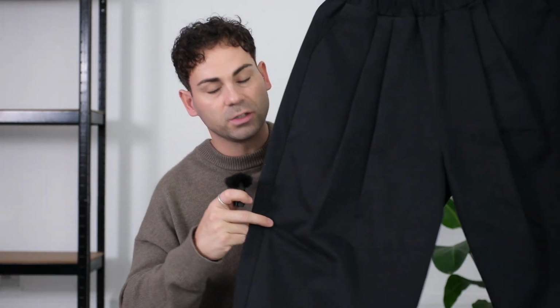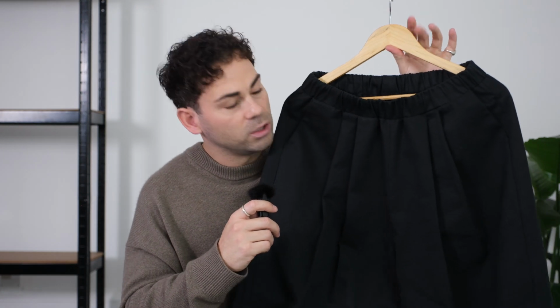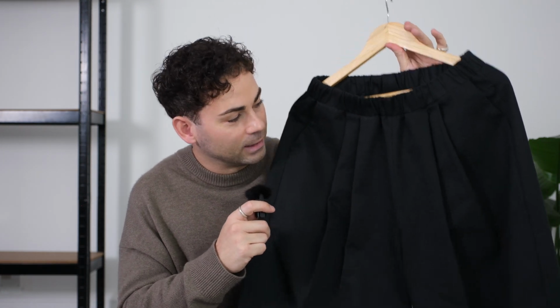Now guys, the next piece is one that I'm literally gassed about. You all know how I feel about wide leg trousers. I literally build every single outfit around my trousers. So to be able to design and bring out my own wide leg trouser is literally a dream. So we have the first ever Studio de Jour double pleated wide leg trouser.